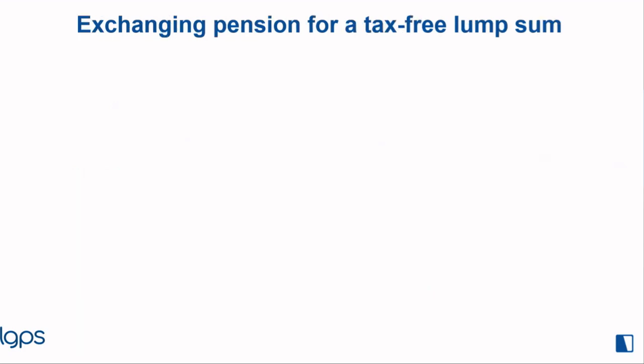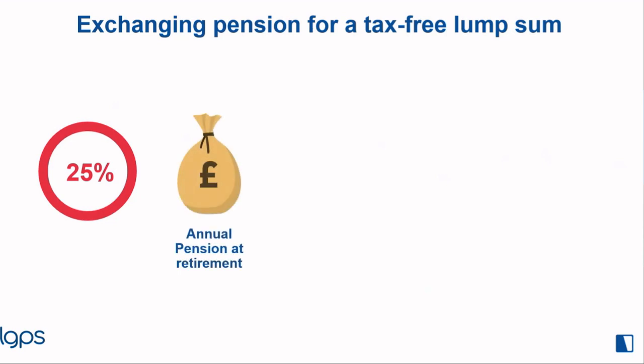But what about tax-free cash? Now, whatever pension scheme you belong to in the UK, you're allowed to take up to 25% of the benefits as a tax-free lump sum. So when you get to retirement, you've got the option that you could decide to exchange some of your yearly pension income in retirement to take more tax-free cash.